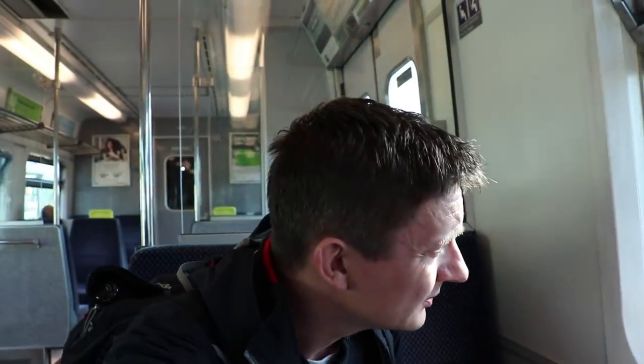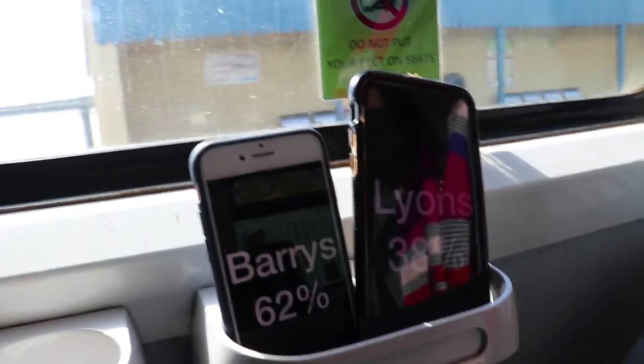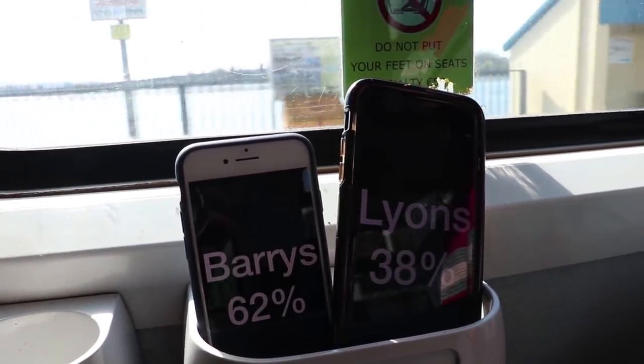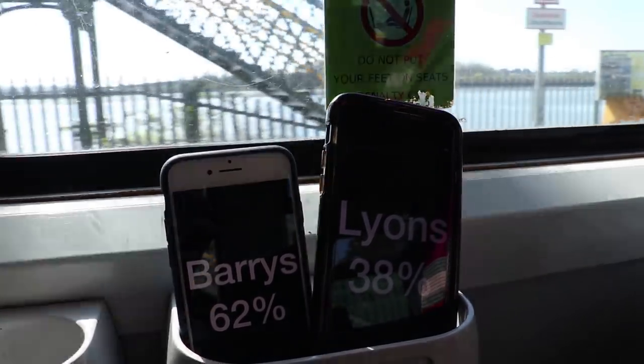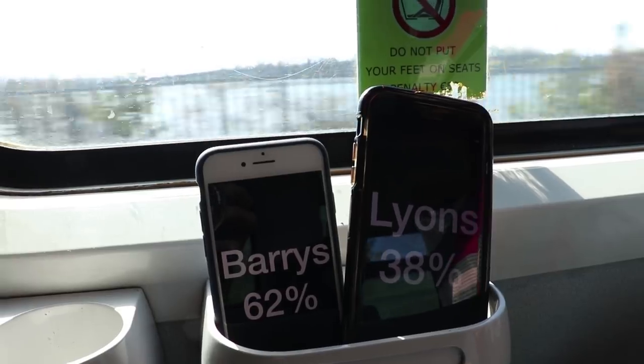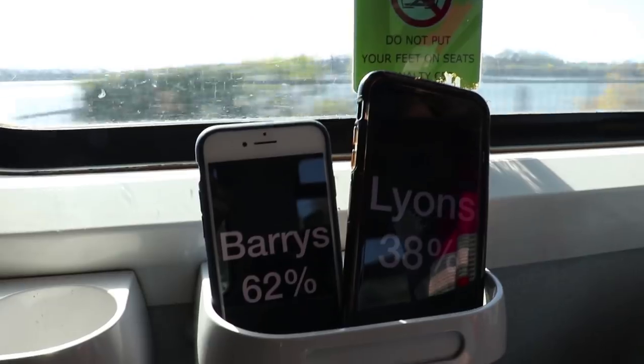We're at Blarney, and we've found an innovative use for the cup holders because we've been running a Twitter poll this morning on all the stations' Twitter. Do you prefer Barry's tea or Lyons tea? And we have the current answer for you. I think there's a clear winner. How long has the poll got left? A day, so it could change. No, I don't think it could.